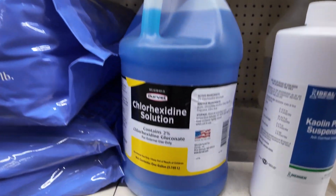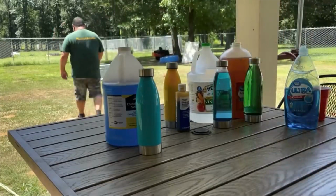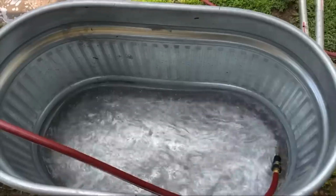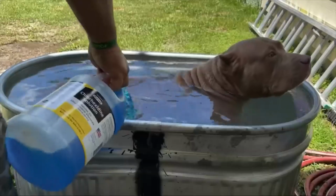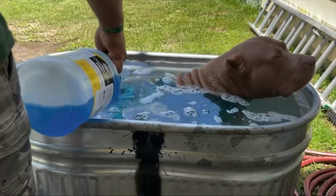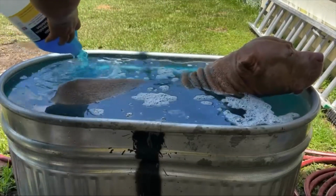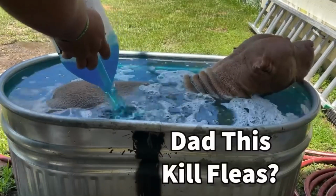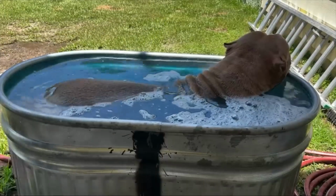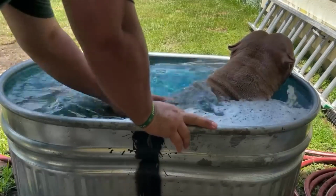Also, let's not forget the chlorhexidine that people are always asking me about for my chlorhexidine baths. Right now, here you go, the chlorhexidine 2%. I started using this last year, and let me tell you, talk about some amazing results. You're looking to kill fleas, you're looking to heal your dog up if they have any wounds, if you're looking to just reset their everything, man. This stuff right here is pretty good.